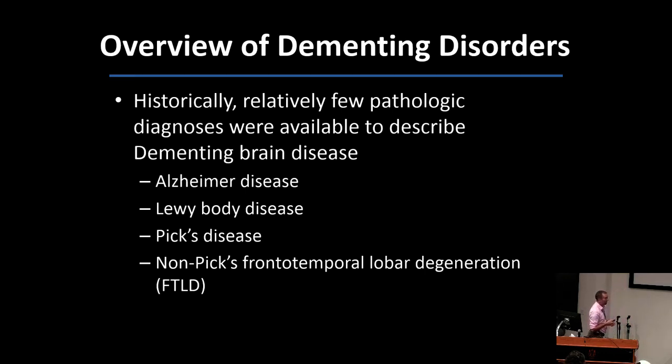And essentially, if you had a demented patient that had no demonstrable inclusions or significant findings, then it went into this last disease process called non-Pick's frontotemporal lobar degeneration. So the patients would be severely affected clinically. The brains would be atrophic, but we would look at them by H&E and there'd be really nothing significant there.